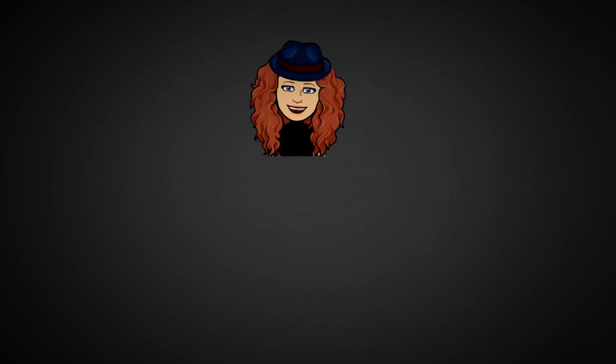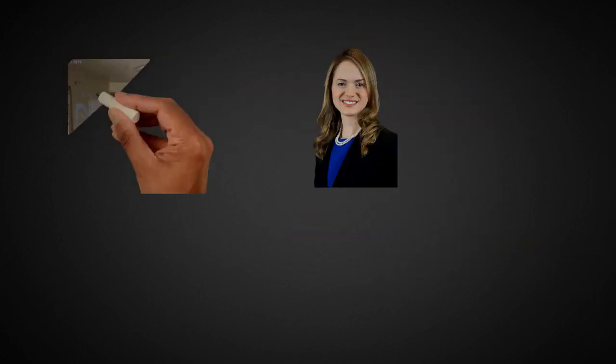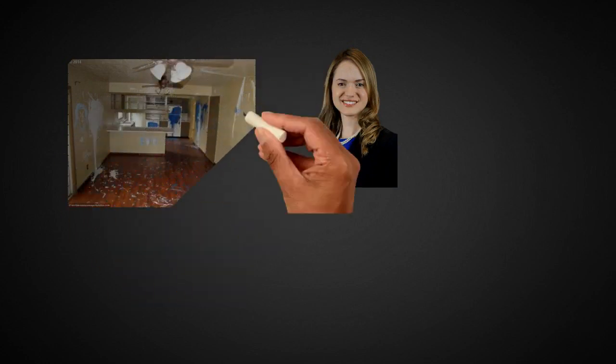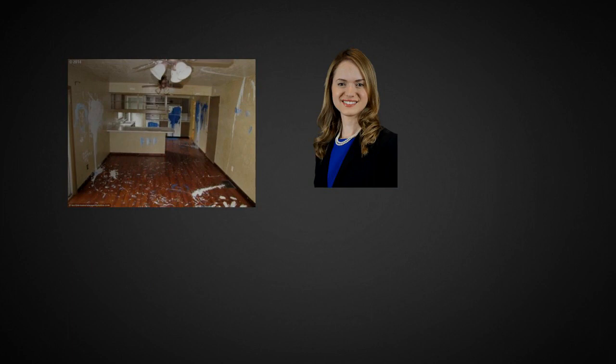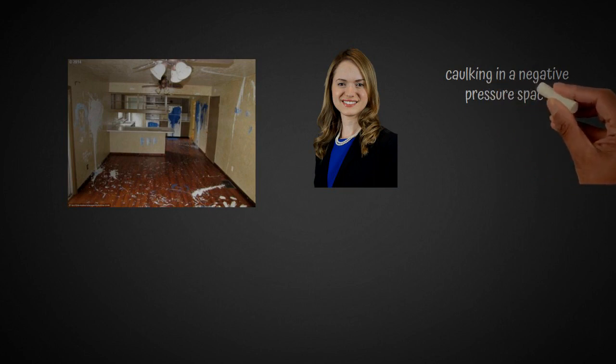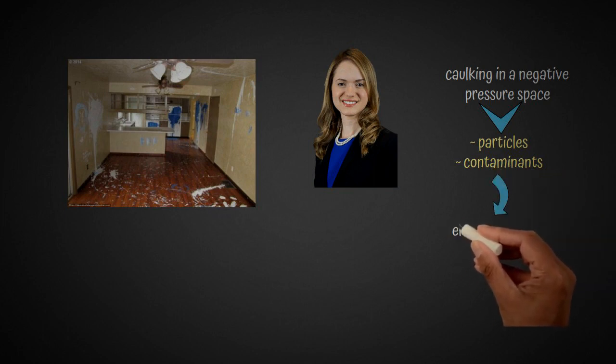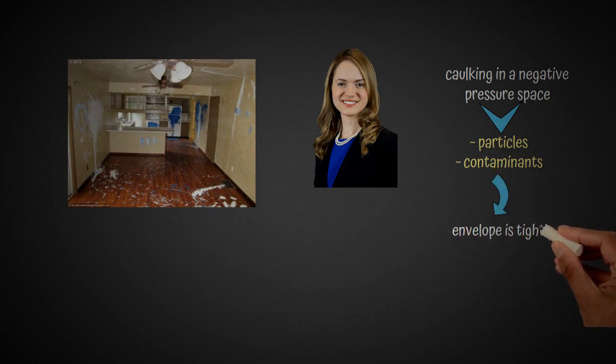What can happen if you use the wrong stuff? Environmental monitoring issues when you're actually using the clean room? Absolutely. Improperly applied epoxy paint can lead to chipping. It can lead to the surfaces of those products being more easily damaged. If you're thinking about more likely a negative pressure space, if you have joints or other areas that were not properly caulked, for example, anything that's ceiling mounted that requires caulking in a negative pressure space, again, definition of negative pressure, you're constantly going to be pulling in particles, pulling in contaminants. Really making sure that envelope is as tightly sealed as possible is so important. So absolutely, you'll see those evident in future environmental monitoring results.